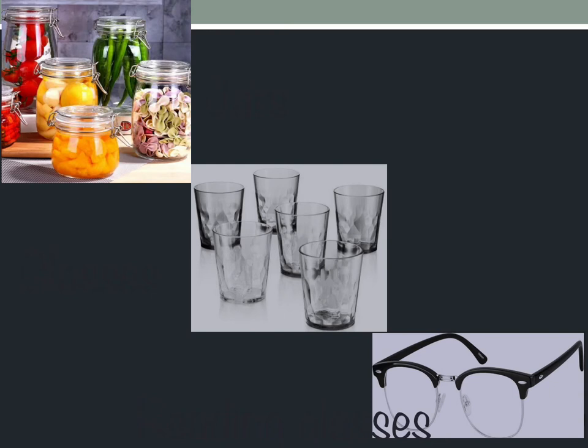Now what is this? Reading glasses, yes. Some of us use them because we can't see things at a distance, or even sometimes we can't read from our books. So we have to use this to read correctly, to see things correctly.